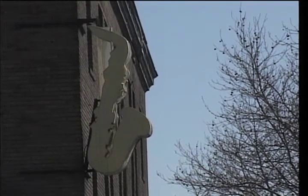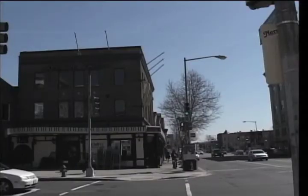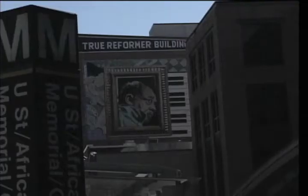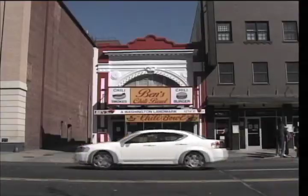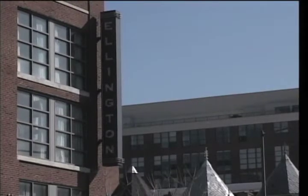U Street, what was once hailed the Black Broadway of DC, home to jazz clubs that showcase the talents of Duke Ellington, Cab Calloway, Billie Holiday, and many others. You might know U Street because of the famous Ben's Chili Bowl, but this area has a lot more to offer than just beans and hot dogs.